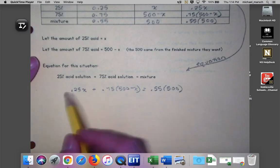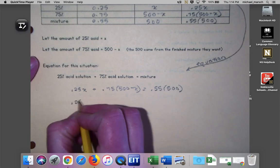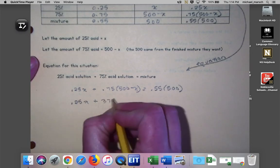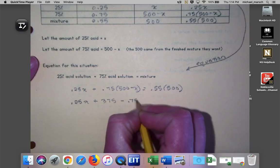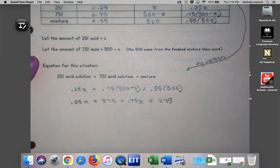So let's just work. Now we just have an equation to work out. This isn't the hard part, right? 0.25x plus 375 minus 0.75x equals 275.